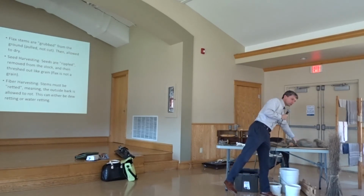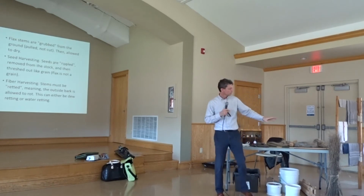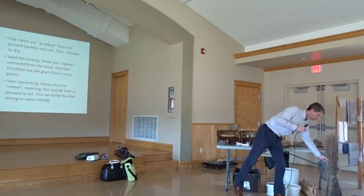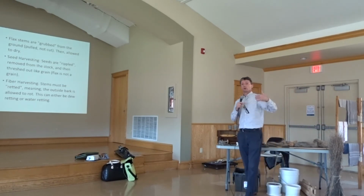And water redding is just putting the stems in a big water tank for 3 or 4 days, and they'll go from green to like a blonde color. And you got to keep testing, because in 3 or 4 days you could go from just rotting the bark off to rotting the fiber.